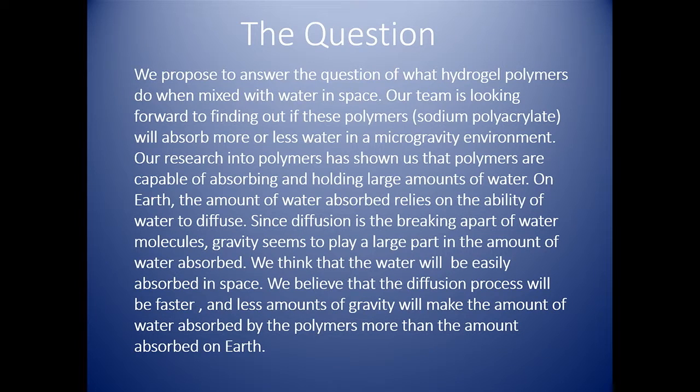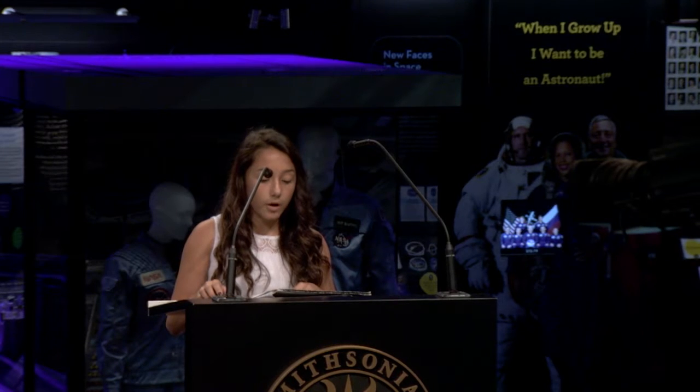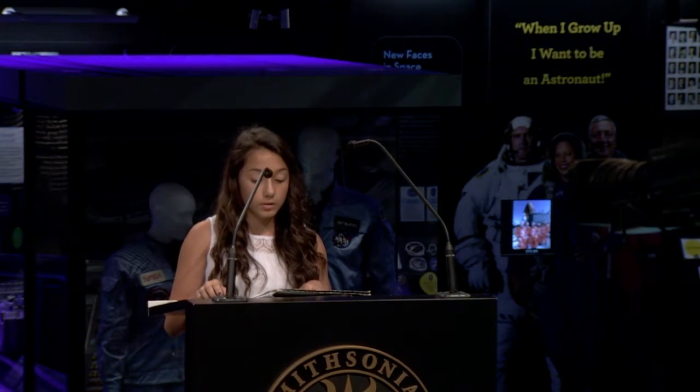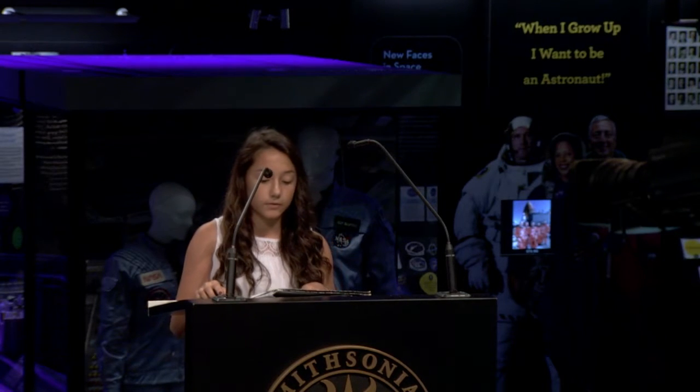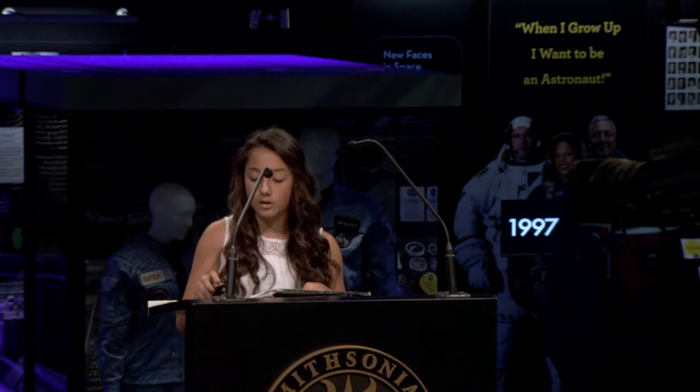Our research into polymers has shown us that polymers are capable of absorbing and holding large amounts of water on Earth. The amount of water absorbed relies on the ability of water to diffuse. Since diffusion is the breaking apart of water molecules, gravity seems to play a role. While we think that the water will still be absorbed in space, we believe that the diffusion process would be slower, which would make the amount of water absorbed less in microgravity.